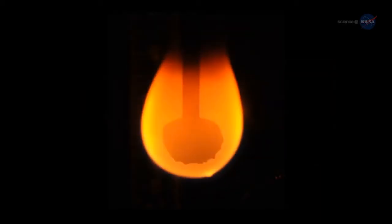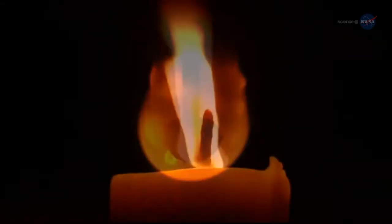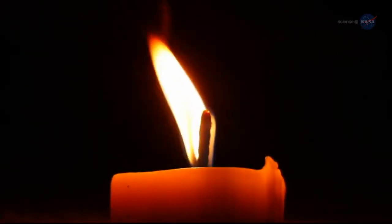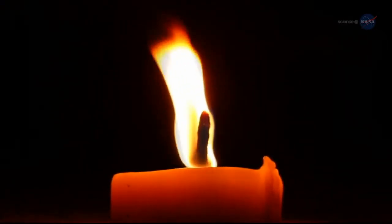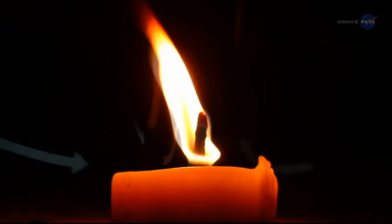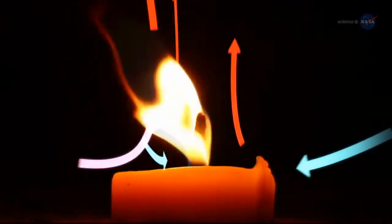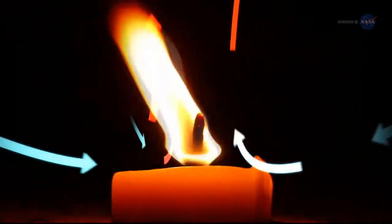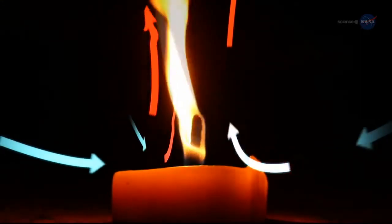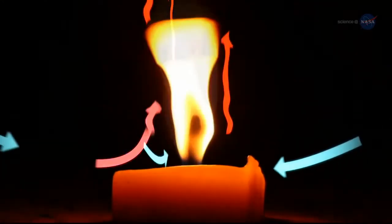So why study combustion in microgravity? As Stocker explains, on the ISS you have conditions that you can't replicate on Earth. For example, consider a candle when it's burning. The flame flickers. Why? Hot gases from the flame rise, while cooler, denser air is pulled to the bottom of the flame. This flow occurs at high speeds, resulting in turbulence and instability.